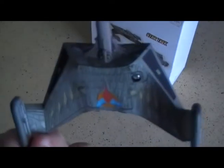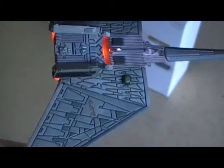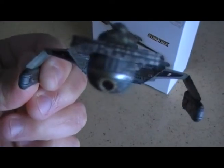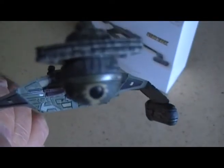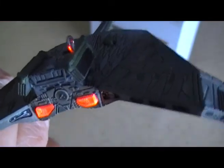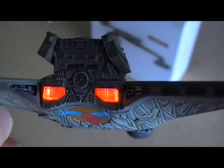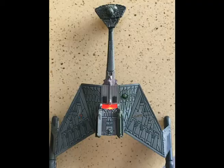So you can see there's a little compartment underneath, a little screw. And when you want to activate the lights, there's the button on top. You push the button. Well, I don't think the photon torpedo part lights up. That's too bad. If you can see, it does not light up. But you can see the top of the secondary hull and the thrusters. That's pretty cool. And the detail is really, really nice.